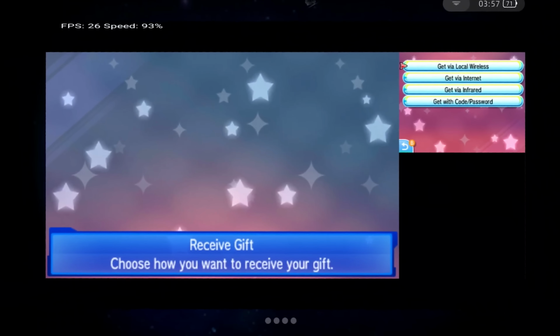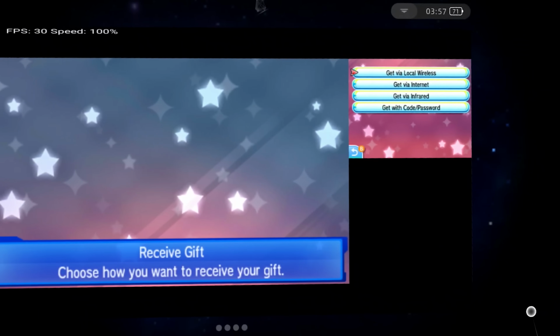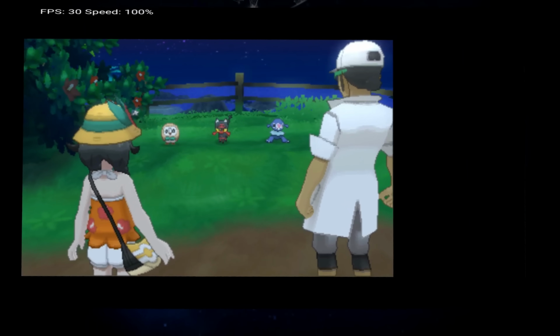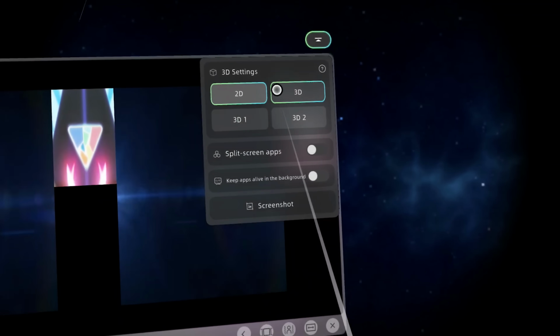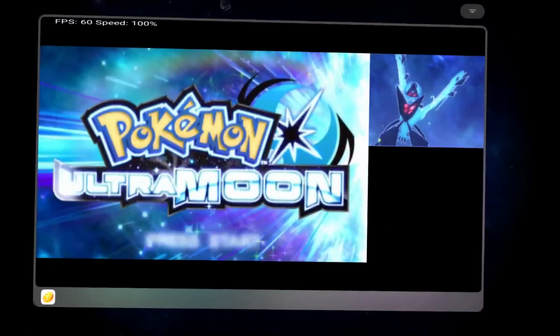I even fired up some 3DS games in the Citra emulator, which you can just get from the Google Play Store, and those games looked incredible in this format. Switching to 3D mode is super simple, by the way. You just tap the icon in the corner and pick your format, like side by side.